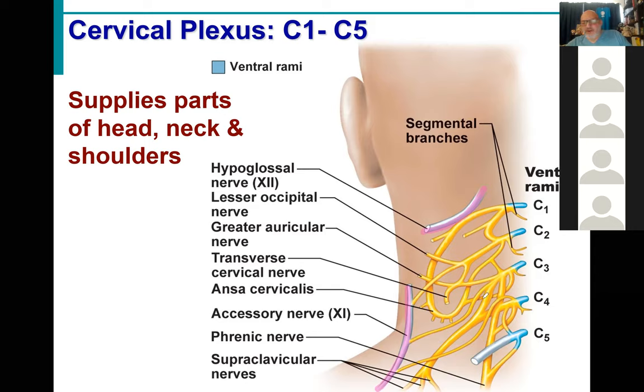Notice this particular nerve right here is made up of branches from ventral ramus C3, from ventral ramus C4, and from ventral ramus C5. These three together have axons, so C3, C4, and C5 all come together in part to form a nerve we call the phrenic nerve. Anyone know what the phrenic nerve innervates? Anyone here heard of the phrenic nerve before? Know what it does? Diaphragm? Exactly. The phrenic nerve is what controls the diaphragm.